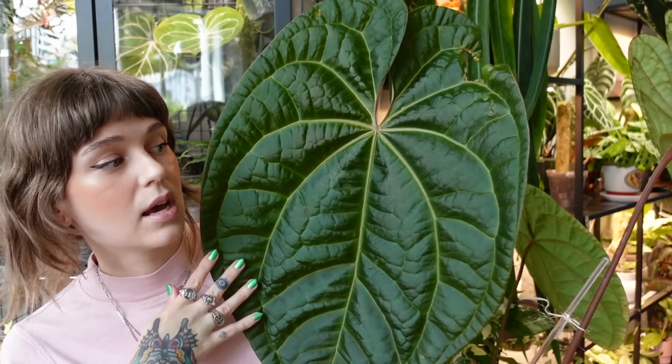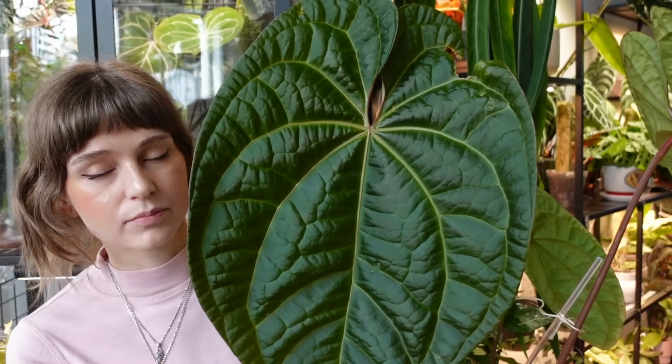So yeah, highly recommend getting this hybrid if you are interested in an easy ambient anthurium that's going to give you big, beautiful, textured, dark leaves like this. She's just so dreamy. I'm obsessed. This is why this video is so fun to film, because I just get to show you all these stunning updates on my plants.